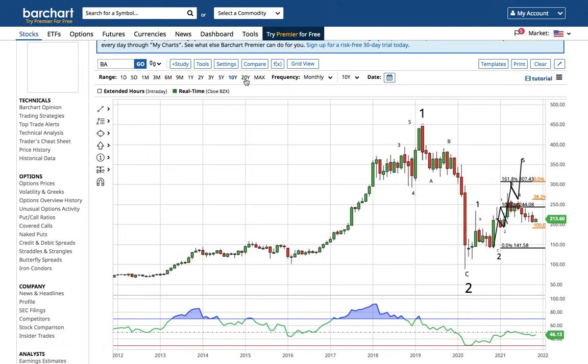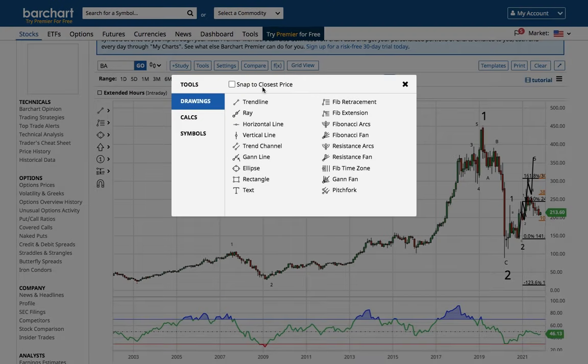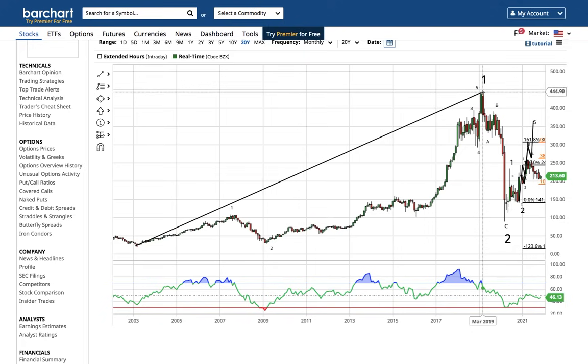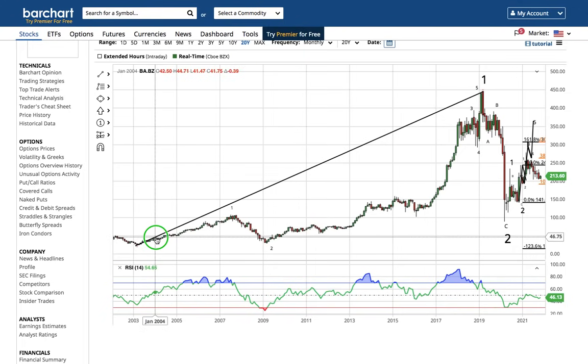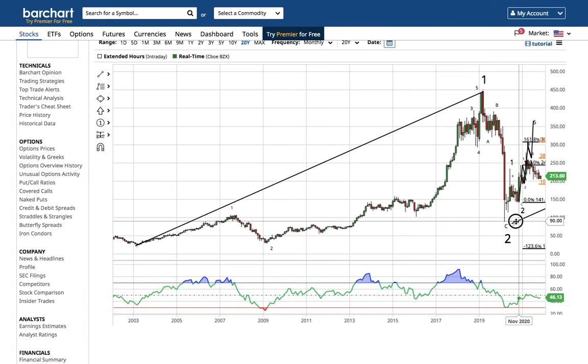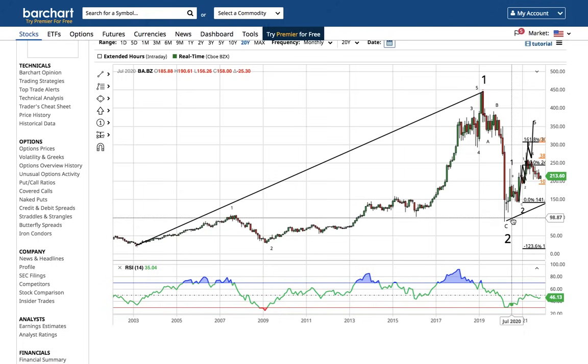I know I'm the boy who cried Boeing, but here's why. This is a 1, 2, 3, 4, 5 huge wave 1 on the all-time chart. And then this is a generational, just like ExxonMobil, wave 2 low that we put in. So wave 3 is at minimum the length of wave 1 placed at the wave 2 low. That means in the longer term cycles, it's actually conservative to say Boeing's going to 513. That's the minimum wave 3 target.